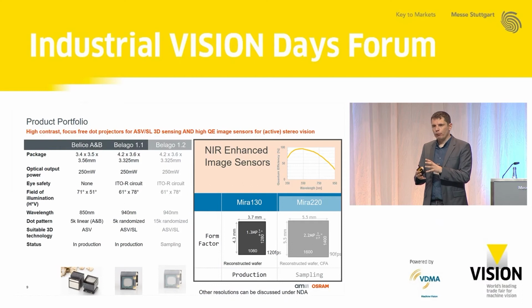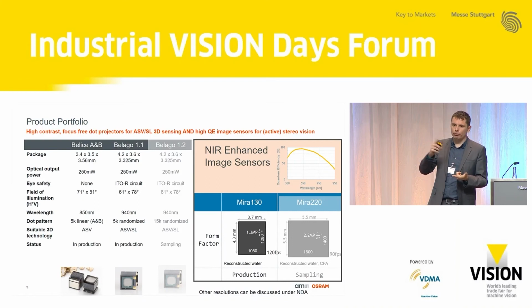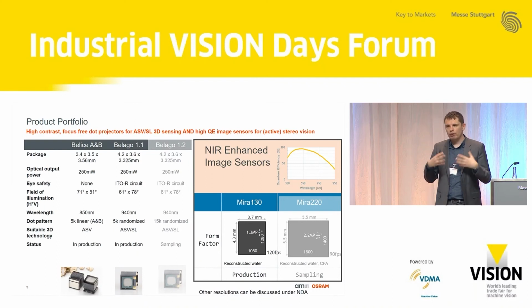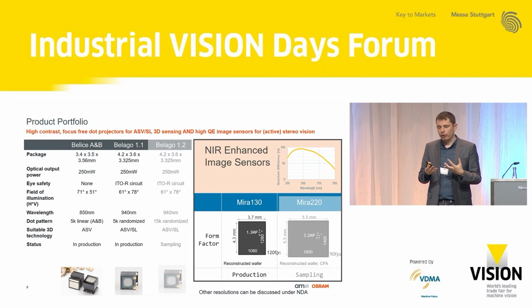If we then go one step further, you go to Belago 1.1, Belago 1.2. Here the difference between each other is more dots. Belago versus Belize is on the one hand a different wavelength, 940 nanometers. The benefit of 940 nanometers versus 850 nanometers is really that 940 is completely invisible to the human eye. 850, depending on the intensity, there could still be a residual effect. And that's something which in some use cases is not wanted.